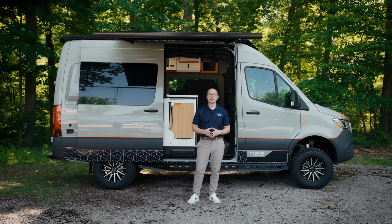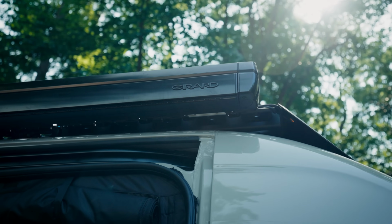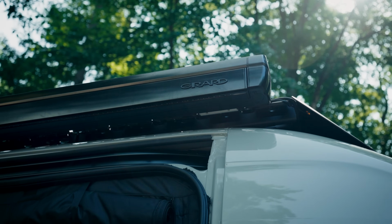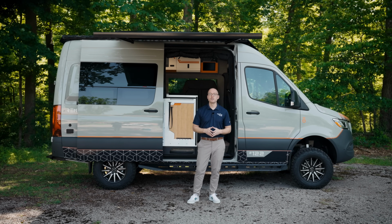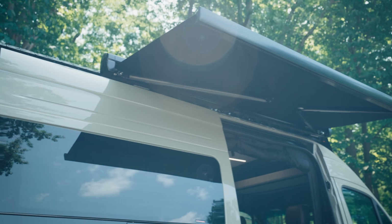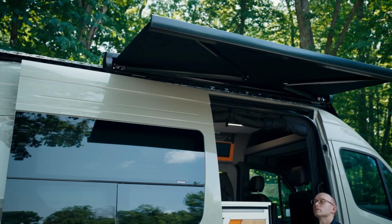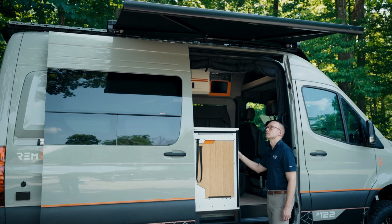We've also updated our powered awning. You'll enjoy a new, more compact and efficient 8-foot awning on the Friday series. I think it's the perfect size for these vans. And you can control the awning from your kitchen control panel right over here. It's a really reliable, premium powered awning, and it's great for getting a little shade in warmer days.